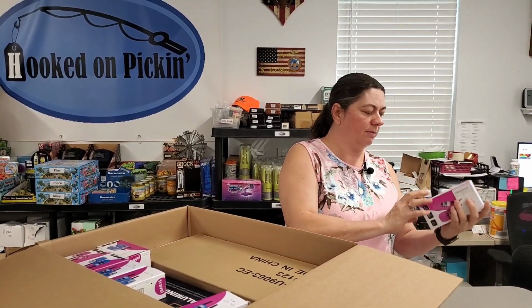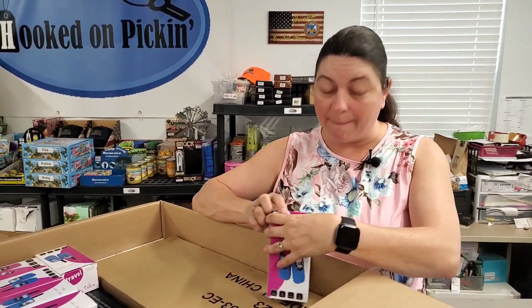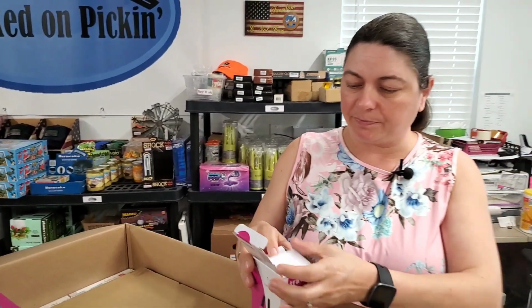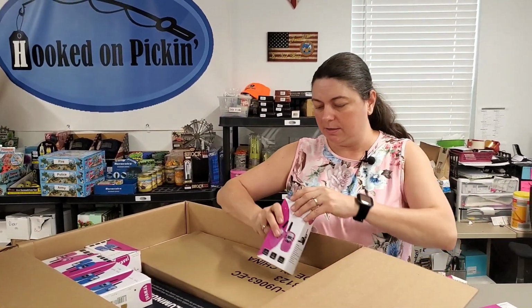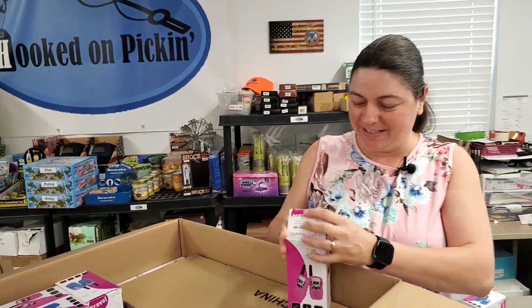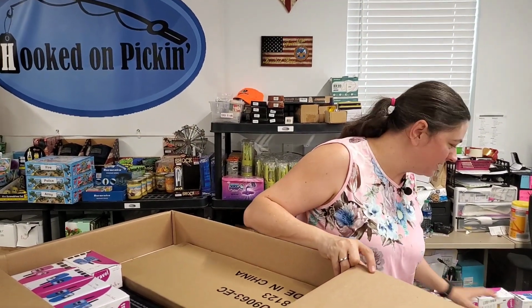Where's the label? This one said pink, yes. Okay. All right, then this one says blue. They're all camouflage, it looked like. This one's a blue pair. So we've got 3 different colors so far. This one says purple. We're just getting a wide variety. Purple camo. These go great for Christmas. These are going to be perfect stocking stuffers for Christmas.